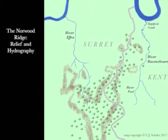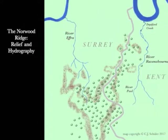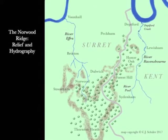The historical boundary between Surrey and Kent until the formation of the London County Council in 1889, the ridge forms the watershed between two river systems. To the west, the Effra, which joins the Thames at Vauxhall, and to the east, the Ravensbourne, which flows into Deptford Creek.